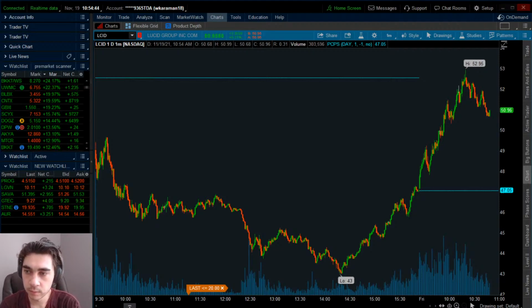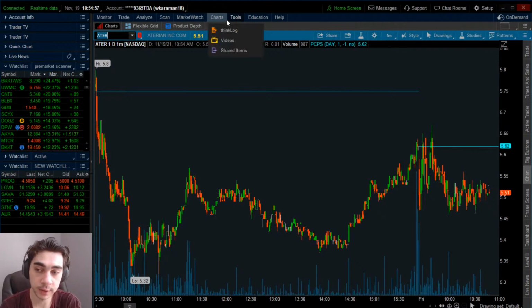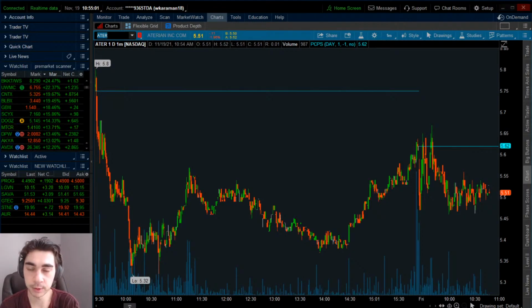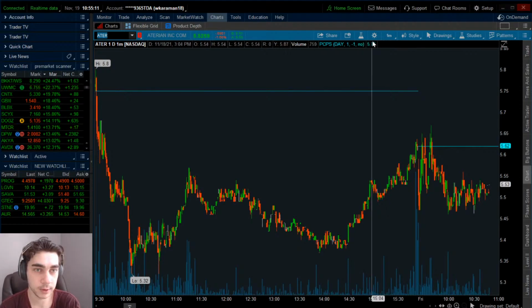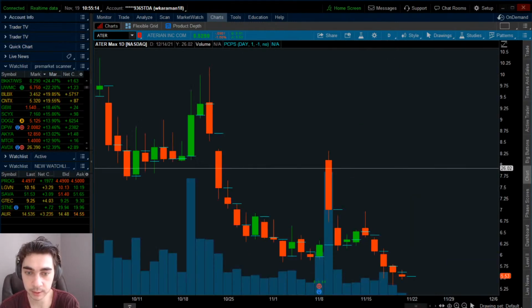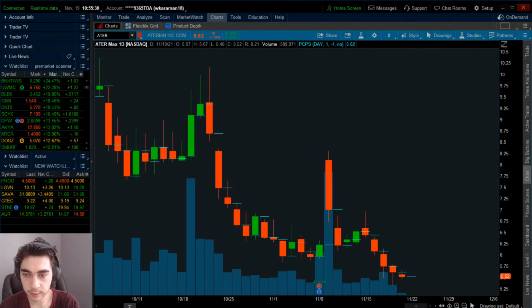All right, let's see. No hope for ATER. The last time I swing traded this one, I played this perfectly. If you were looking at the community tab, I played this one literally perfect. I bought it at such a good price, and then I sold it almost at the top. It was just such a phenomenal swing trade that I got back on, made some money back on this. Let's see, where was that play?